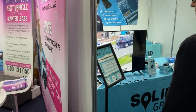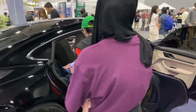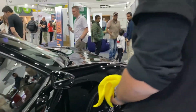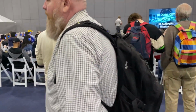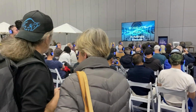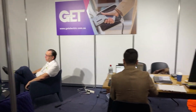Solid GPS trackers if you need to track your vehicle. We've got Turo, the car sharing network, and Find Your Drive. They have got the Porsche Taycan on display here. We'll come back and do a separate video on that Taycan. Get Green Funding, another display here with Sam Evans, the electric biking, talking at the moment. This is a quiet display. You'll notice all of the listeners have headphones on to hear Sam. So as that and the main stage don't get too tied up together.